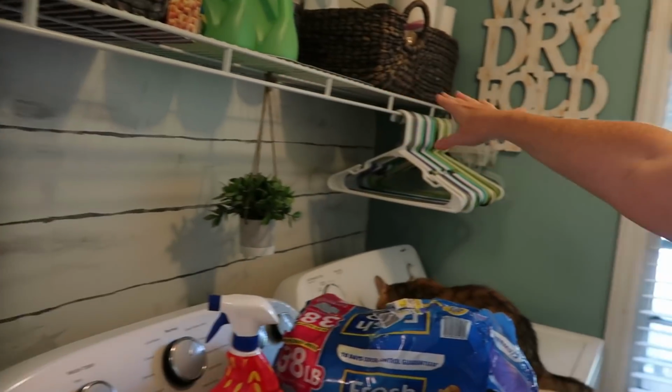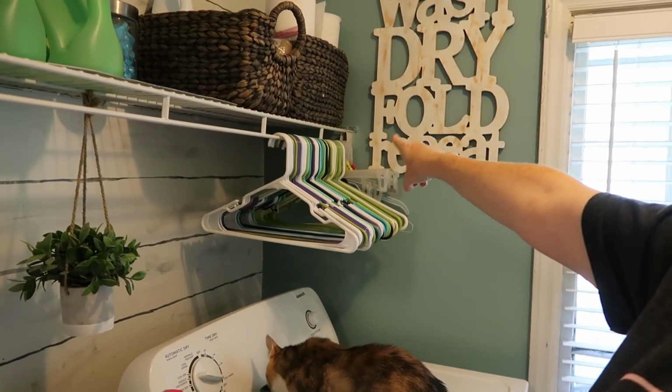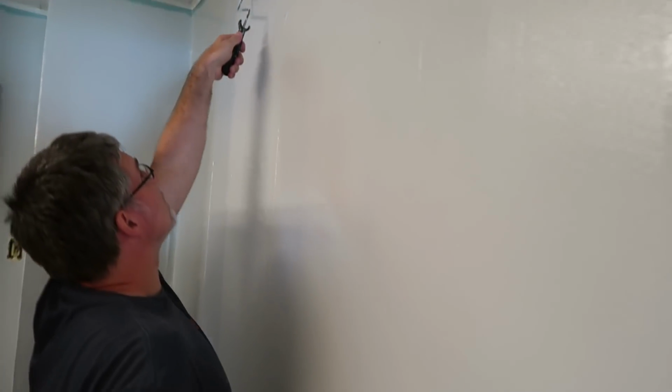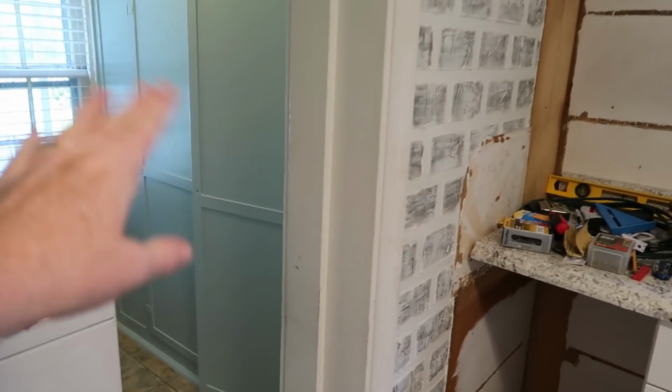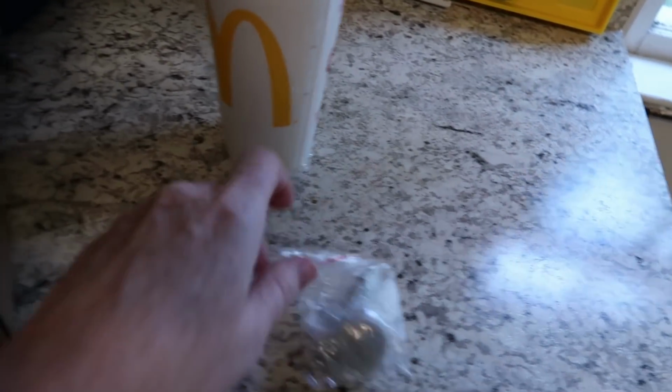So this has to come down, and it's got a huge thing right there, so I'm going to have to patch the wall when it comes down before I can paint it. That's why I didn't paint the gray in here, but this will be gray. Marion offered to paint for me because my arm is really sore, and he just got done working, so he's going to finish this second coat right here. And since the pantry doors are all dry, I'm going to go ahead and put the knobs on because I want to see what they look like.